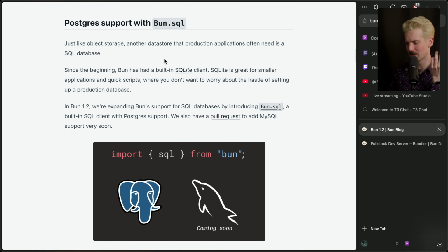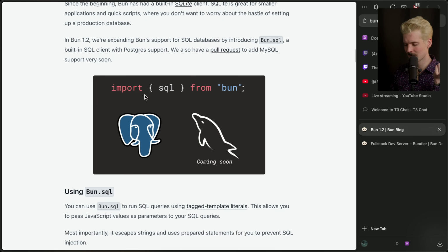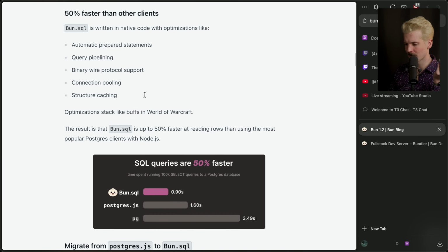And now we have the Postgres support. If you didn't know, at launch, Bun had a SQLite client that was really, really fast. They wanted to make Bun.SQL do more than just SQLite. Postgres is the most popular database, so obviously that's what they rushed out. They want to get MySQL in, which makes sense. It's the fastest version of a giant SQL database. Postgres works. You all don't like when I talk about Postgres, so we're going to move on.